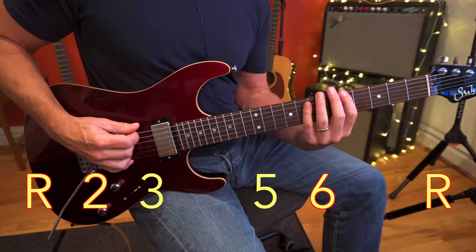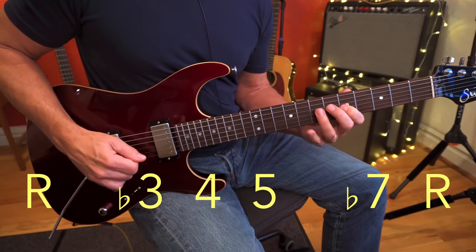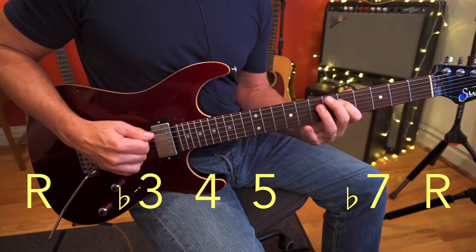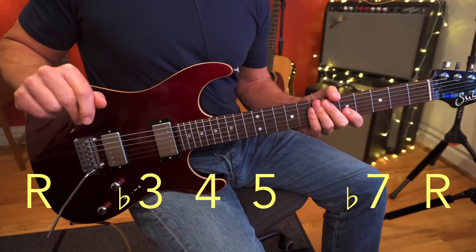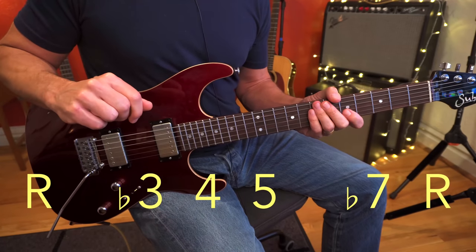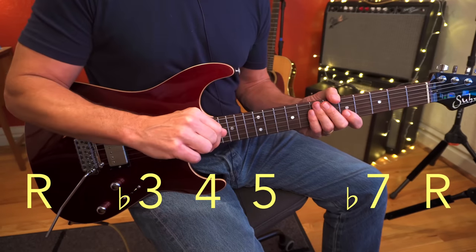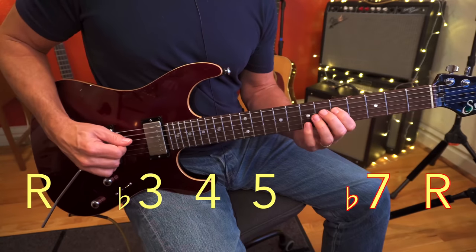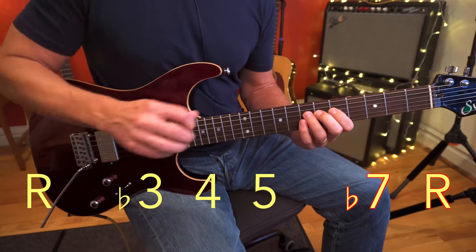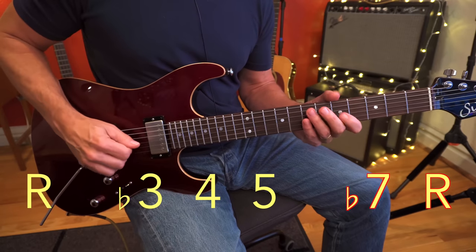I'm going to quickly just change this scale into the minor pentatonic scale, A minor pentatonic. Now you can see the formula has changed, right? Now look at the notes that are next to the root. It's the flat 3 here, and it's the flat 7 over here. So check this out. Here's the flat 7 to the root. That's this relationship here. And here's the minor third back to the root.